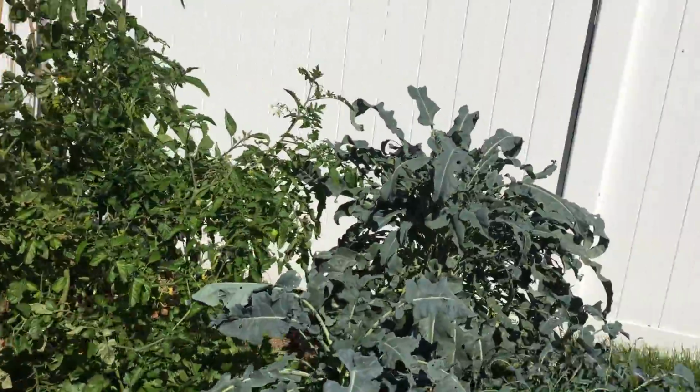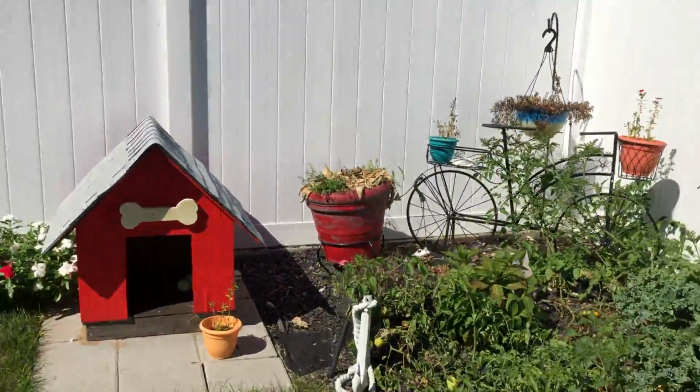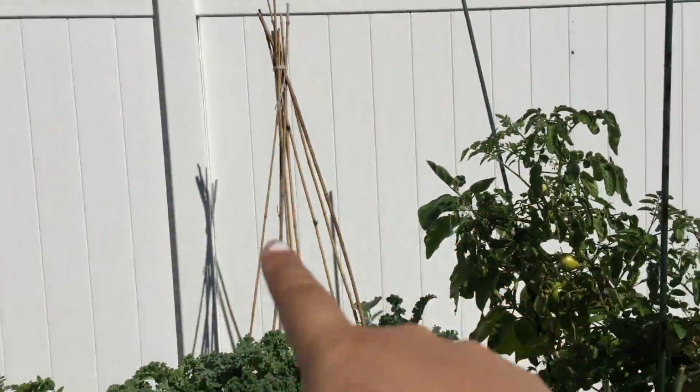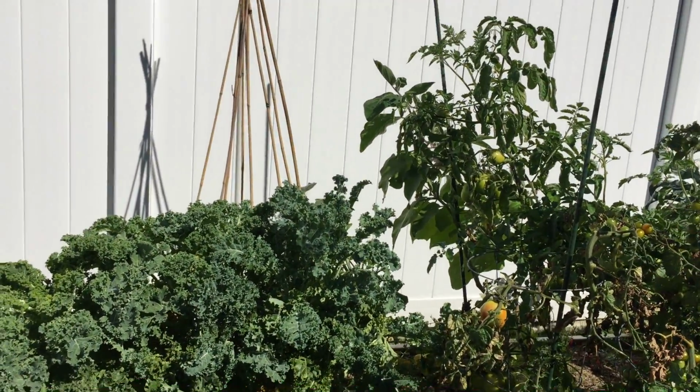And then over here, I also cleaned up the, that's not a good angle. Let's try over here. I also cleaned up these cucumbers, so that's all just ready to go for next year, I guess.